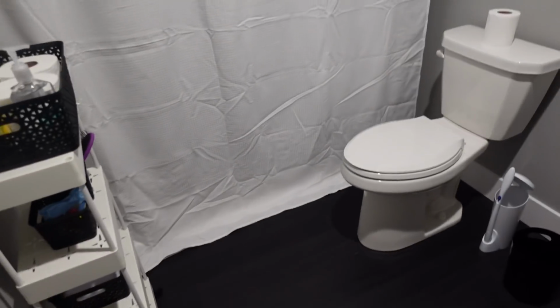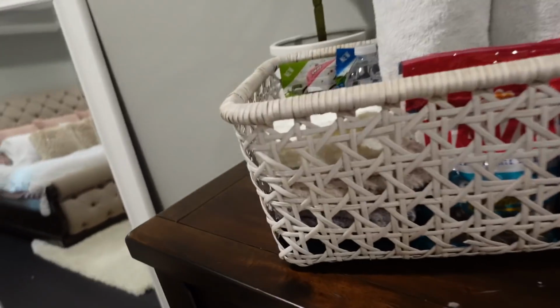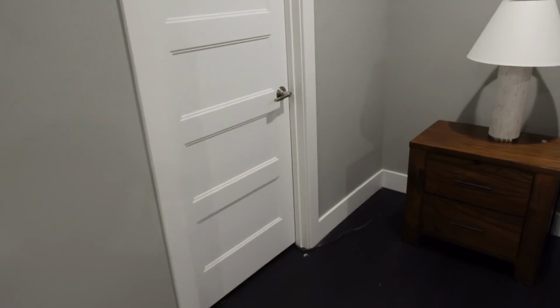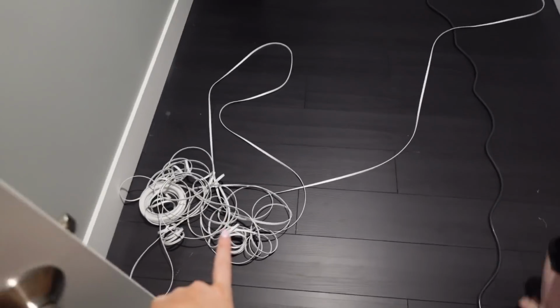So yeah, and then in here we have the bedroom all finished. So I need to clean this off still, but I have just some snacks and stuff in there for them. And then all the extras are down there in this drawer. And I have their chargers plugged in. And then in here is where he's gonna be having his gaming set up. So we have a mini fridge in there with some drinks in it. And then his desk is gonna go here with all this stuff. And then that's gonna run up to our router.